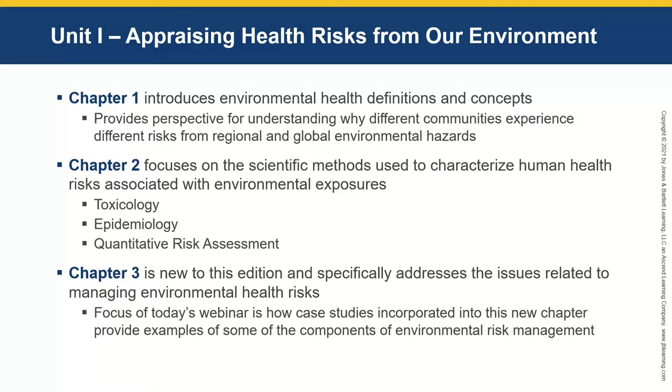The second chapter that the students step through is very much the science of how we try to characterize and quantify risks from the environment. So toxicology, epidemiology, exposure assessment, quantitative risk assessment. Even for my students, a lot of that's new, some of it's familiar. I sometimes have students from environmental science or sometimes environmental engineering, so they can kind of draw in, but I'm trying to bring us all up to the same page of understanding the science that gives us our best scientific estimate of a risk from the environment to human health.